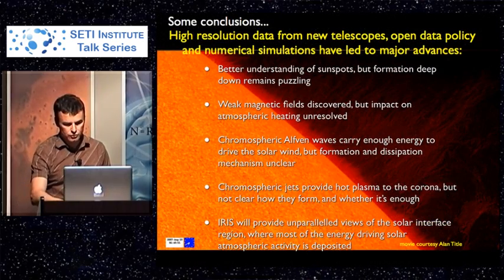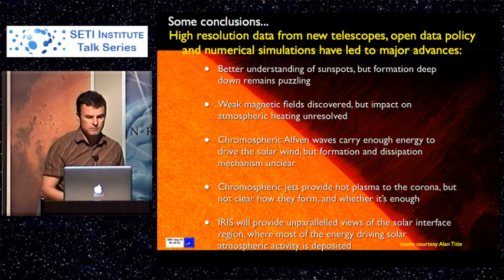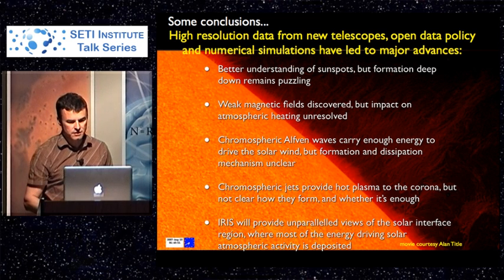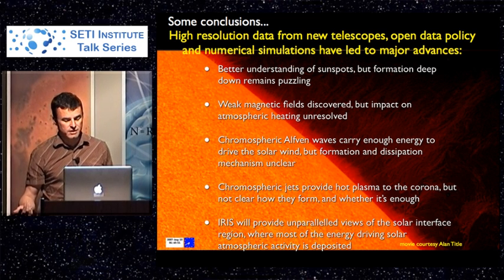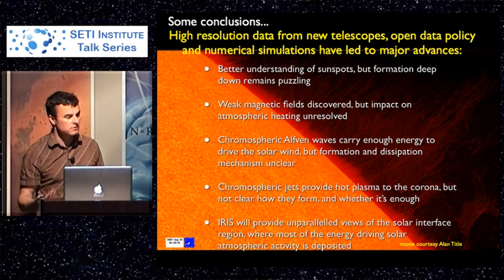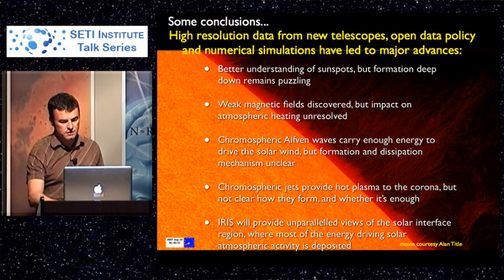But this is really my conclusion slide. We understand sunspots a lot better, how they actually form deep down. How the magnetic field is generated, the dynamo of the sun, remains puzzling. We've discovered a lot of very weak magnetic fields, and even though they're weak, they have a large potential impact on the atmosphere of the sun.